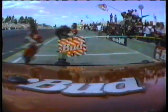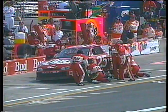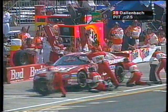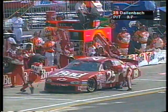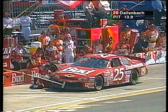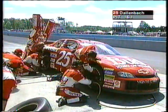Tell them to get on in the pits. This will be their last pit stop. They hand some cold towels and a drink to Wally. No changes that we can see right now. Take off one of the tearaways to clean the windshield. It'll be 4 tires and full of fuel, and Dallenbach should be able to go the distance from here.